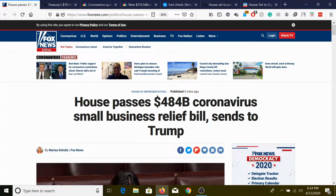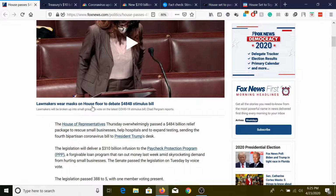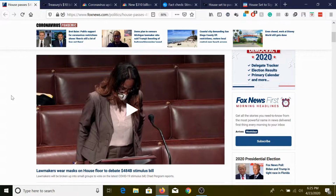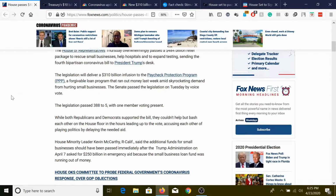This was published 5 minutes ago, so this is fresh off the press. House passes $484 billion small business relief bill, sends to Trump, which my prediction is he's going to sign it. Lawmakers wear masks on the House floor. I think that's the first time ever they wore masks on the floor. I can't remember when that's ever happened. All right, so let's get to the facts.